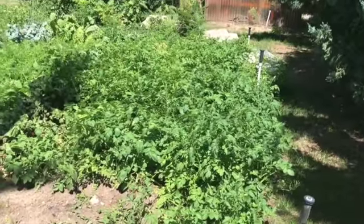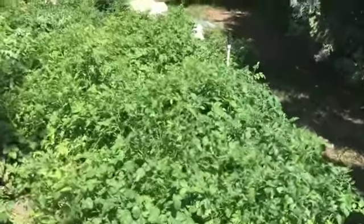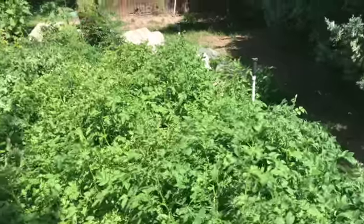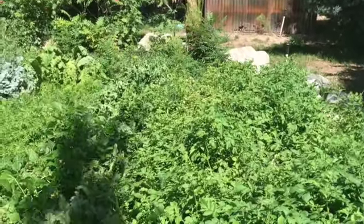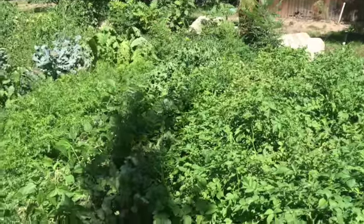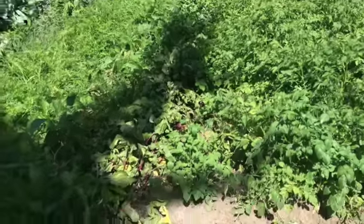Here we take a look at the potatoes. This time of the year, everything just seems to grow together, but we have tons of potatoes in here. I have yet to dig them up much. I did a little bit of a test about a month ago. They were medium sized, but I'm pretty excited that they're going to be pretty good size and a lot of potatoes this year. Here's our beets. Again, it's all meshed together.